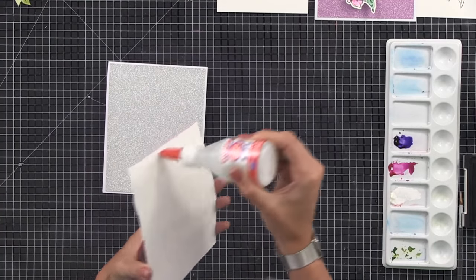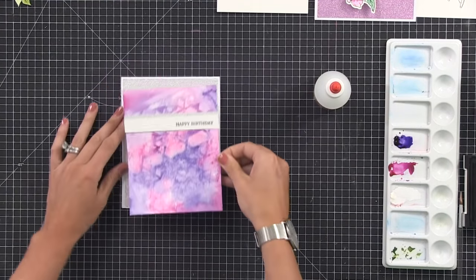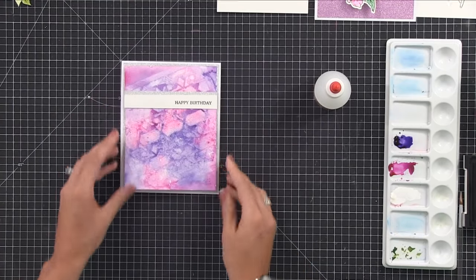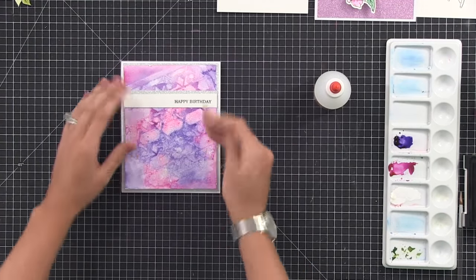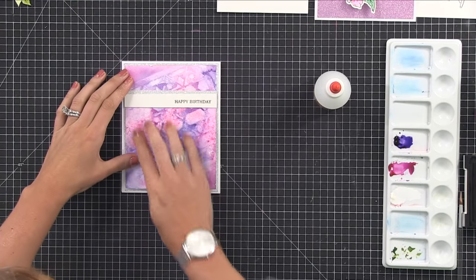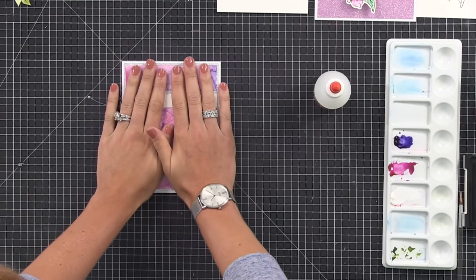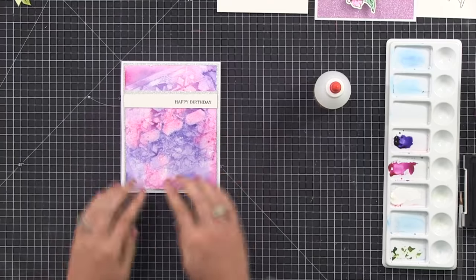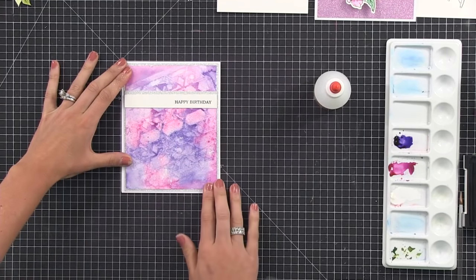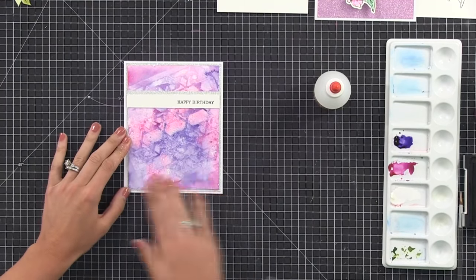Get lots of glue on there because I know if somebody's going to win this one, I'd hate for it to drop apart before it gets there. You can see already it's coming together, a lovely card already. So you just need to make sure it's all stuck down and in place.